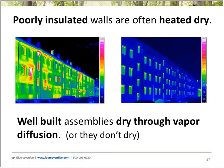Also, with the air control, what we really focus on in terms of making high performance. The thing about the importance with vapor control is that poorly insulated walls, the typical way that buildings were done, they basically would heat themselves dry. They bake themselves dry. An old building is a radiator to the world. They're uncomfortable and incredibly inefficient, but they will pretty much last forever in some ways, unless they have bad water damage or something else going on.